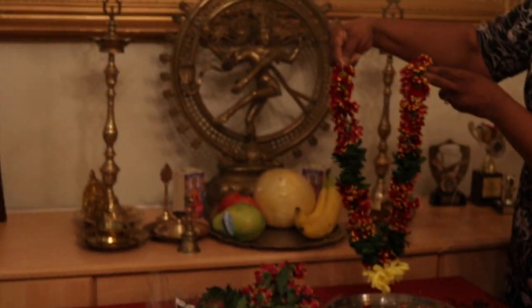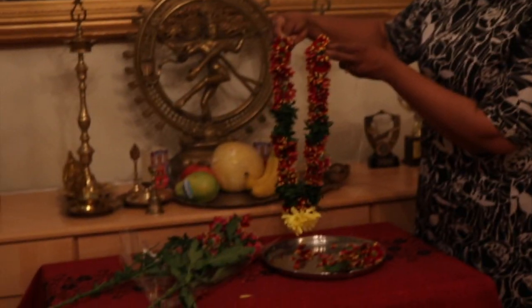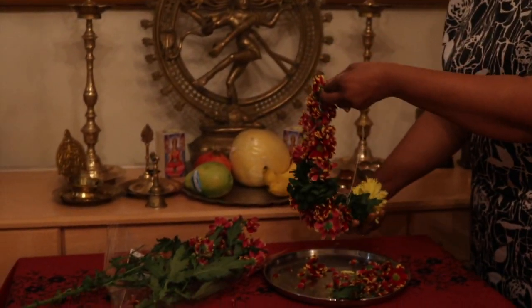Mala is ready. I'm going to keep it in the cool and water it for tomorrow's prayers.